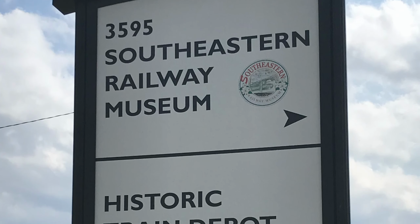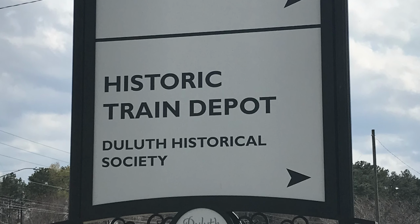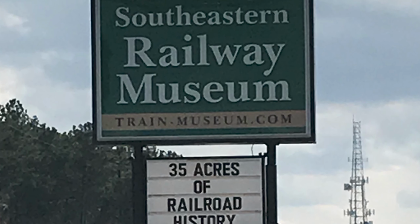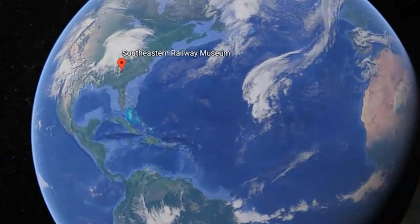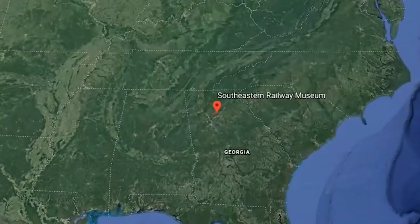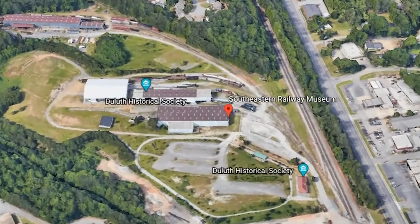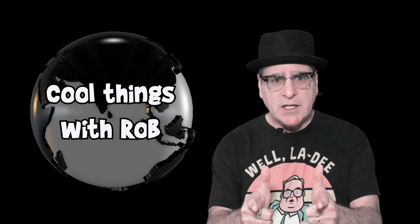The one we're going to see today is currently operating at the Southeastern Railway Museum in Duluth, Georgia. The Southeastern Railway Museum is an amazing place and is located just outside of Atlanta. And even more amazing is the fact that it's run almost completely by volunteers. And it operates for the most part with donations only. Let's meet one of those volunteers now.